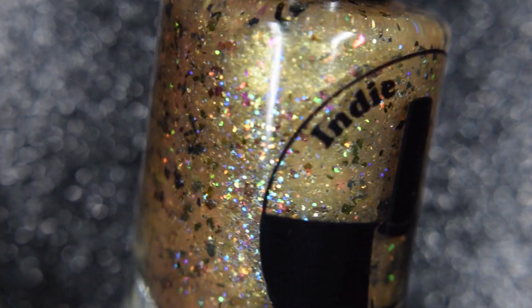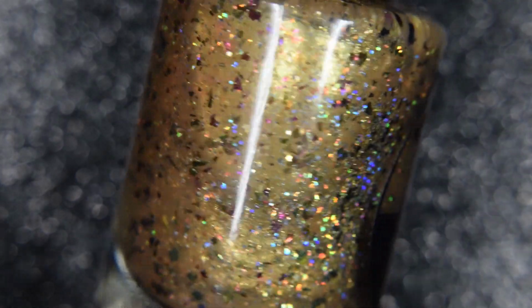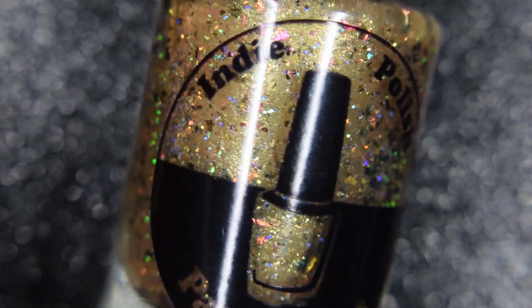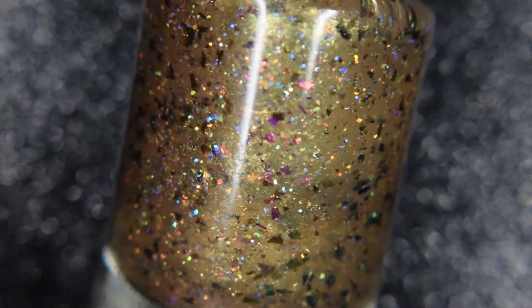The flakes that are in here do stand out really, really nicely against the base color. This is a super yellowy gold. The holographic little bits that are in here are going to stand out best in the sun. This is definitely going to dry with some pretty intense texture, so you are going to want top coat to finish this off for that reason, and removal does take a little bit of scrubbing.